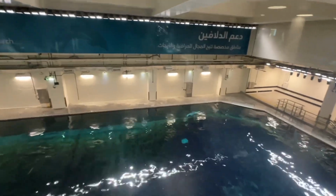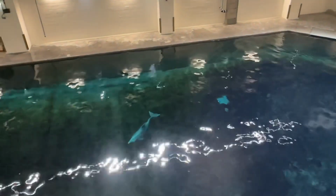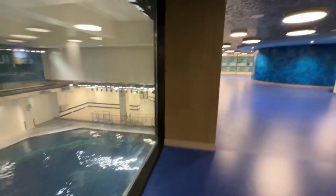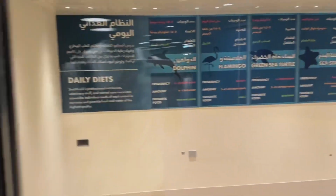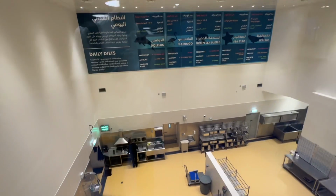There was even a dolphin support pool for the dolphins that were being treated. Beside the dolphin support room was a room where the food for dolphins and other animals was prepared.